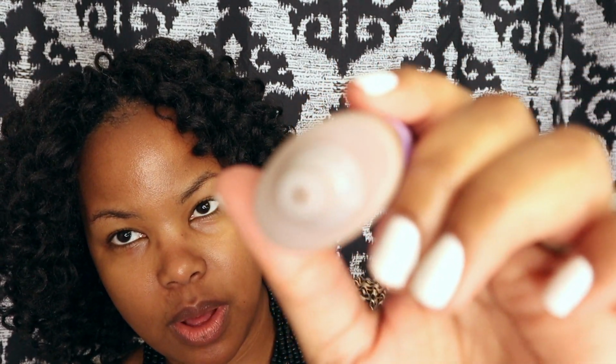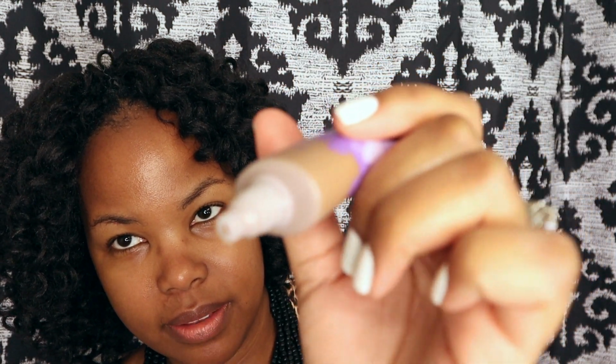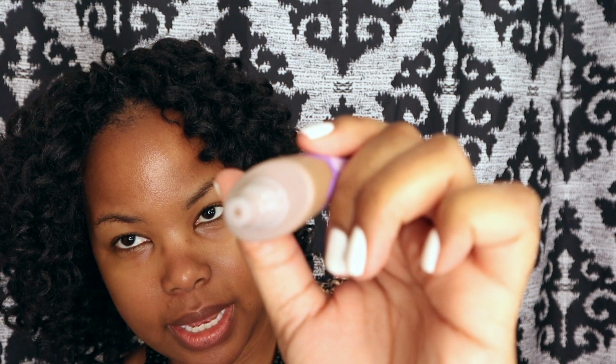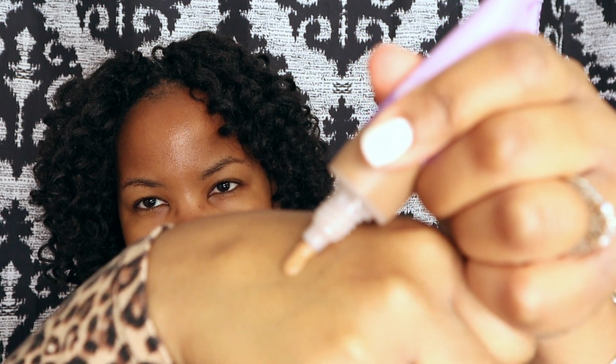All right, so here's another cool point that I want to bring out. If you can see how small the opening is right there, that little bitty opening, I love that, so that you're not wasting too much product when it comes out. We'll see if I got a good color match. All right, let me see what it smells like. It barely has any smell, which is good.